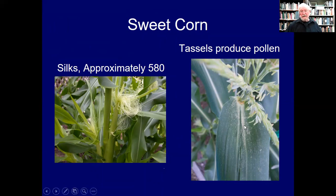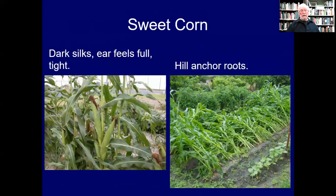Here is pollen right here. And if you have the chance to see a field of corn that the pollen is in the air, it's like a golden haze out there. It's beautiful. This corn right here, the dark silks, this is probably ready to pull. When you pull enough of them, you can go through and feel that corn ear, see if it's ready to pull. Now here, these right here, they're leaning over. I don't know if they've been anchored and healed in, but just let them lay because the sunlight has a way to bring them back up to where they're supposed to be.